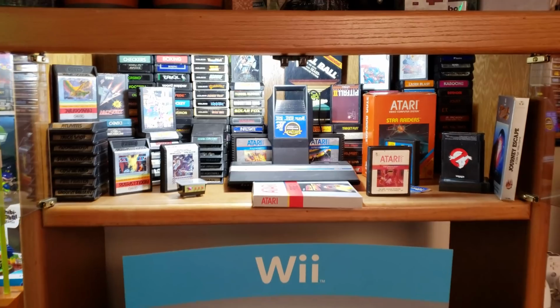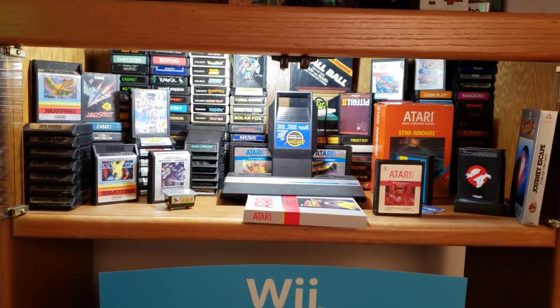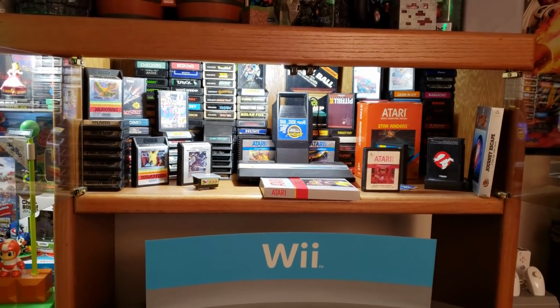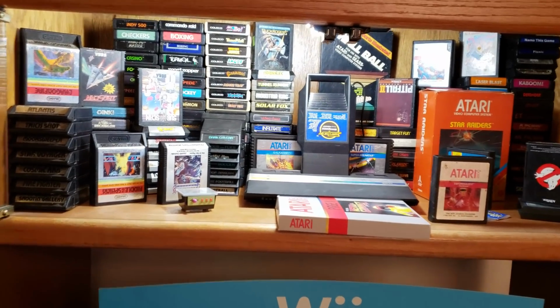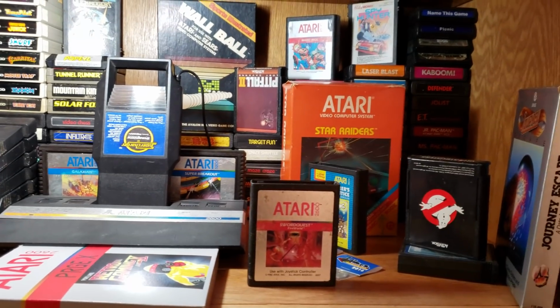Now, I think eventually I might move this whole collection upstairs, because upstairs is kind of the retro game room. And down here is going to be more of the modern stuff eventually. I'm kind of working towards that goal. Also, it'd be nice to have a little more room for this collection because this kind of cubby that I have here for the Atari 2600 collection is getting really full.